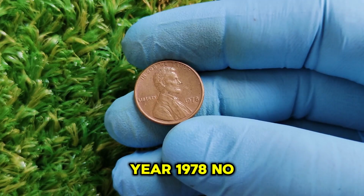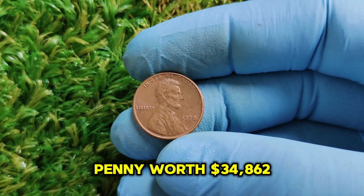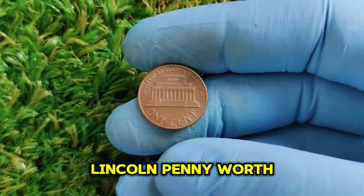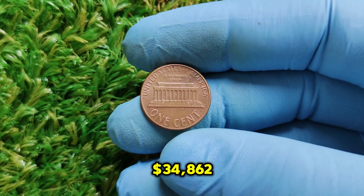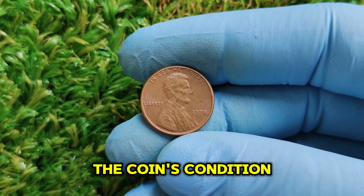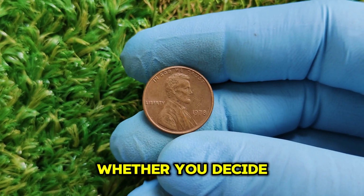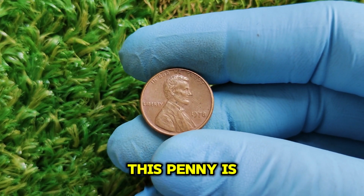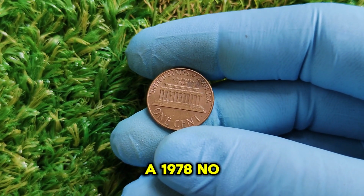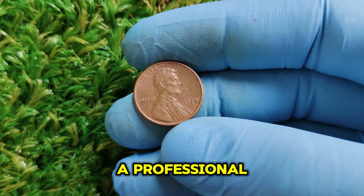Is your 1978 no-mint mark Lincoln penny worth $34,862? It's possible, but it depends on the coin's condition, the current market, and whether you have one of the rarest examples. Whether you decide to hold onto it or sell it, this penny is definitely a hidden gem worth keeping an eye on. If you have a 1978 no-mint mark Lincoln penny, you might want to get it appraised and graded by a professional.